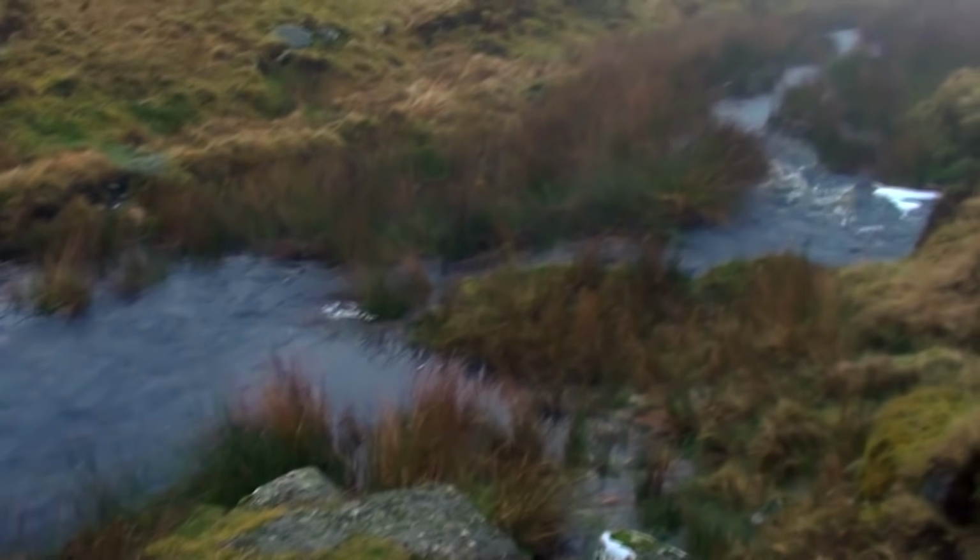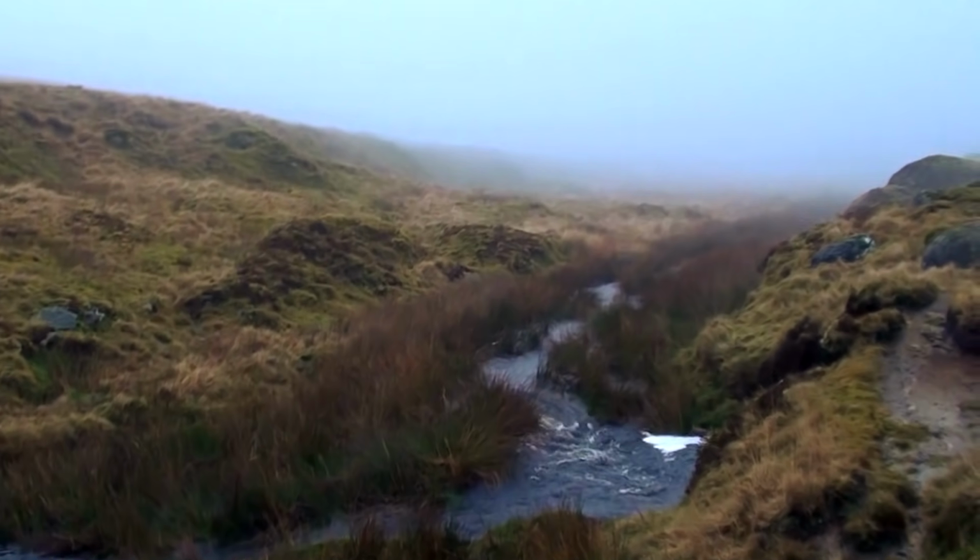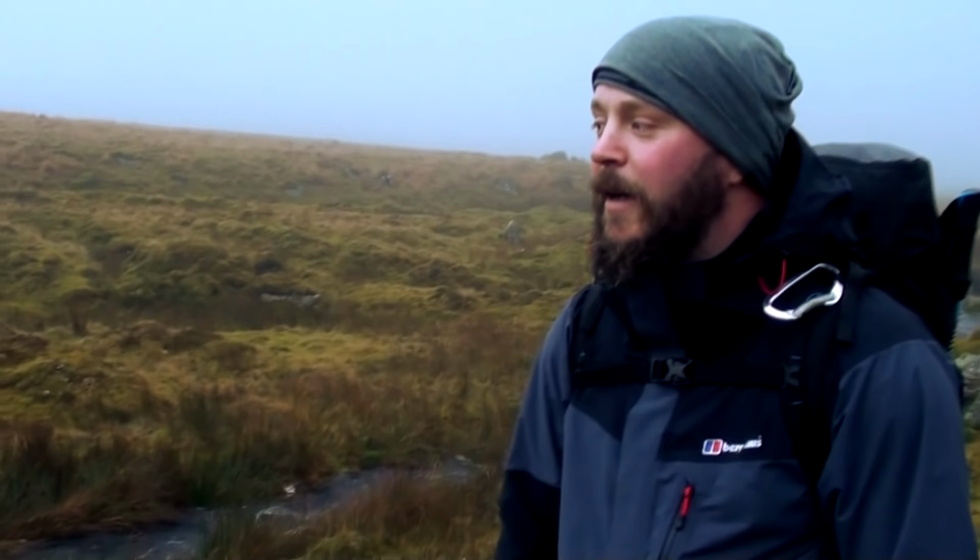The stream seems a bit bigger. We're looking for a footbridge, aren't we, Nath? Yeah, foot spa. Foot spa, there it is. Pony! Oh, maybe he knows. We made it over.